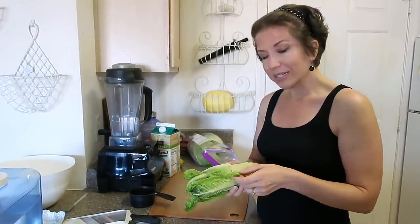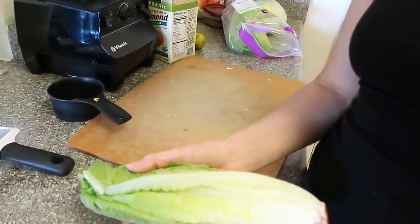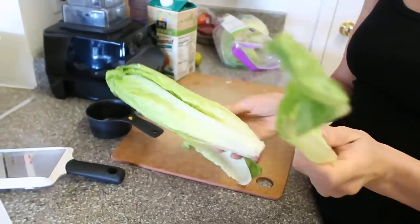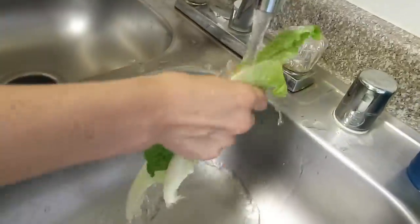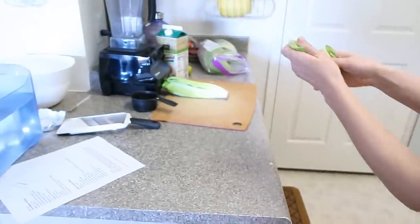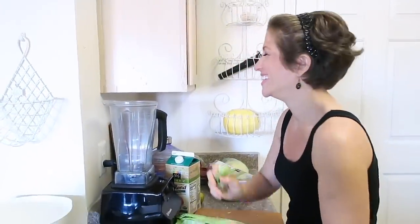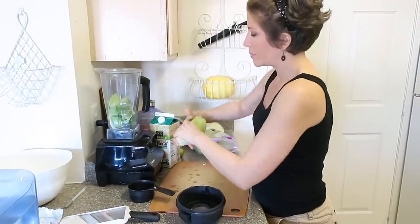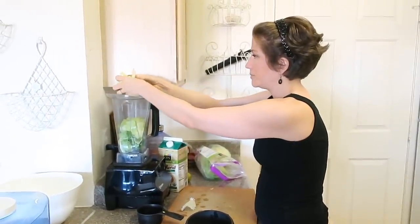Now, I have been criticized before for not washing some of my produce sometimes, and I am okay with that criticism. All I usually do is wash the outside leaves of this, so I'm just going to take this over to the sink. Just give these a rinse, just the outside ones, and not even do a very good job. That's all I do. Criticize me if you want, but this is real life, people, real life. So I start by putting that in there, and I just break up the rest of the heart of romaine and put that in there.